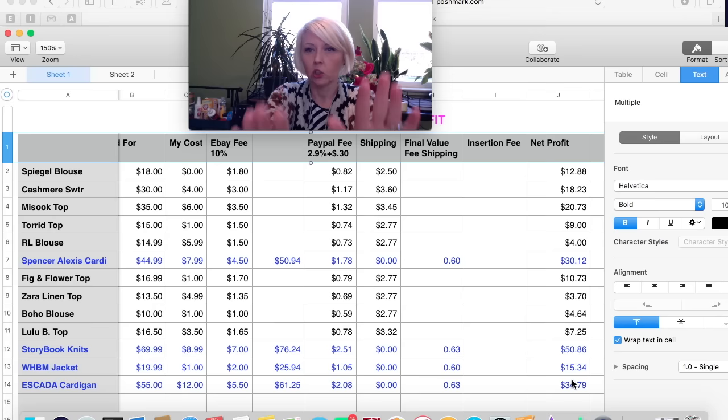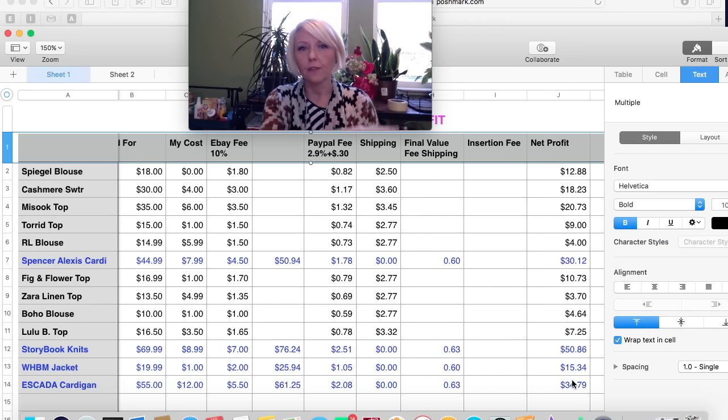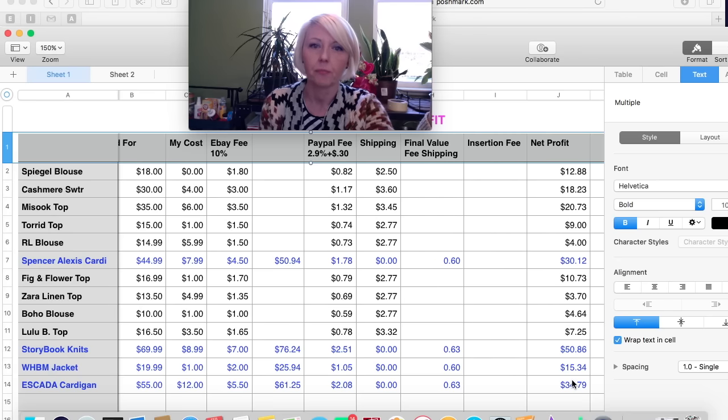But now I want to look at this compared to if I was using Poshmark. And granted, we got to remember 2 things. One, you are able to charge higher prices on Poshmark, so that I did not inflate in any way before I compared. And second of all, you never pay shipping on Poshmark. The buyer always pays the shipping. And I haven't adjusted anything for that yet, okay?